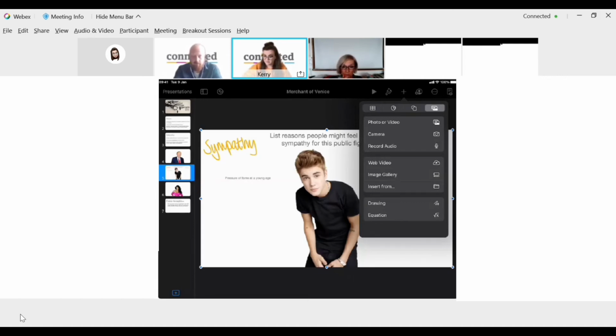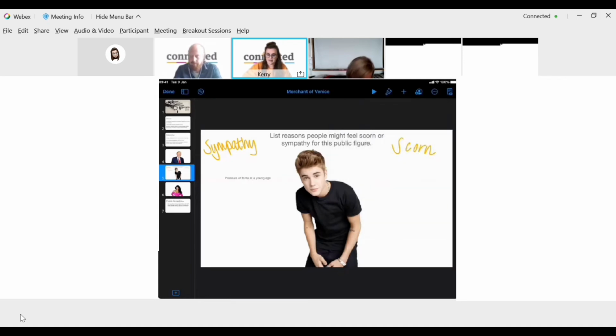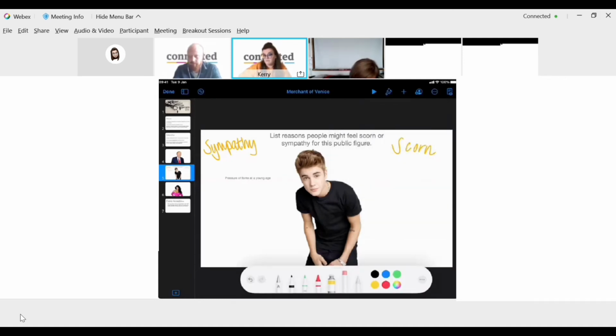You're about to see something very familiar because when I tap on that, here's this little set of markup tools again, and I can use these to write onto the slide. Now, one thing that I forgot to do before we started this was reconnect my Apple Pencil. So this handwriting is going to be absolutely hilarious, but I can use my finger or a stylus or an Apple Pencil or whatever to draw.